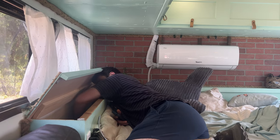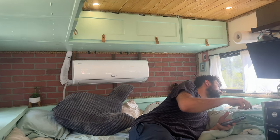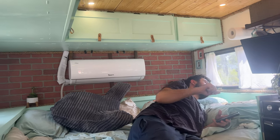It's hot, I'm sweating. I should hopefully wake up the inverter. It'll start charging the batteries and then hopefully the AC will turn on too.